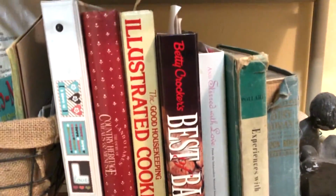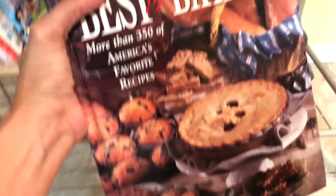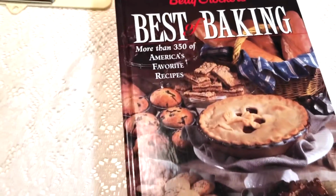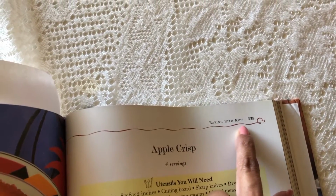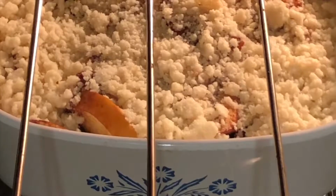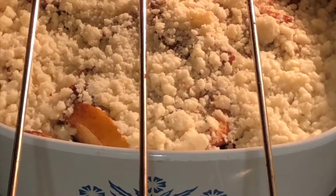Welcome to a new day. Today I am meal planning. Recently I've been taking my old cookbooks off of the shelf and looking for new recipe inspiration for this time. I love baking and actually showed you on my Instagram stories when we made this apple crisp recipe, which I'm so inspired.